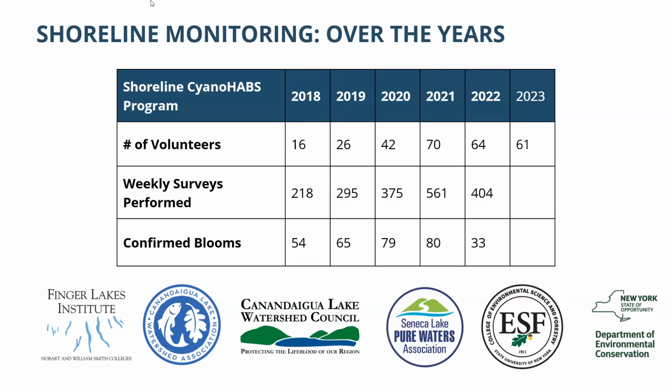We've got many great partners in this initiative that really help us be able to implement this program. The Finger Lakes Institute at Hobart and William Smith College has been partnering with us since 2018. The water samples that are collected as part of this program are delivered to the Finger Lakes Institute in Geneva, and they perform analysis of each sample.